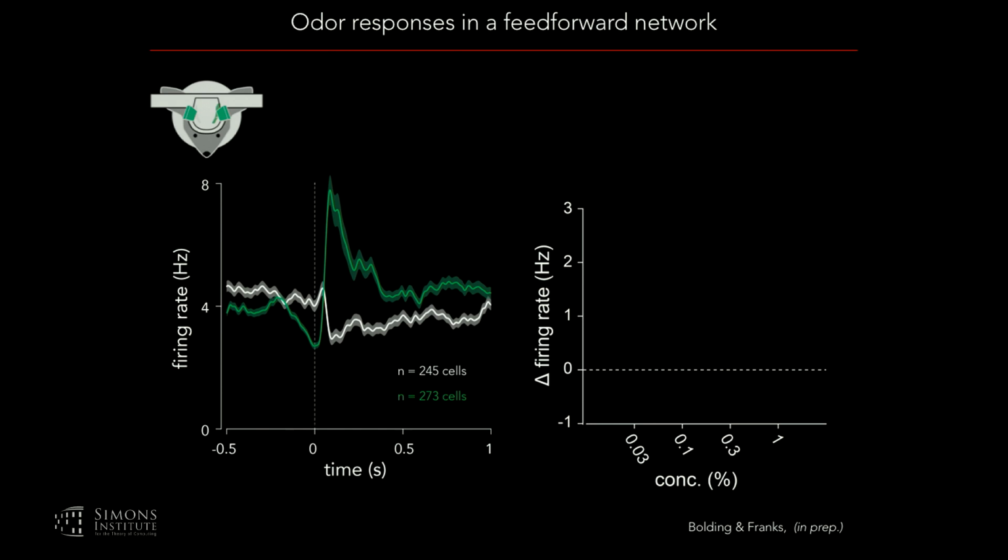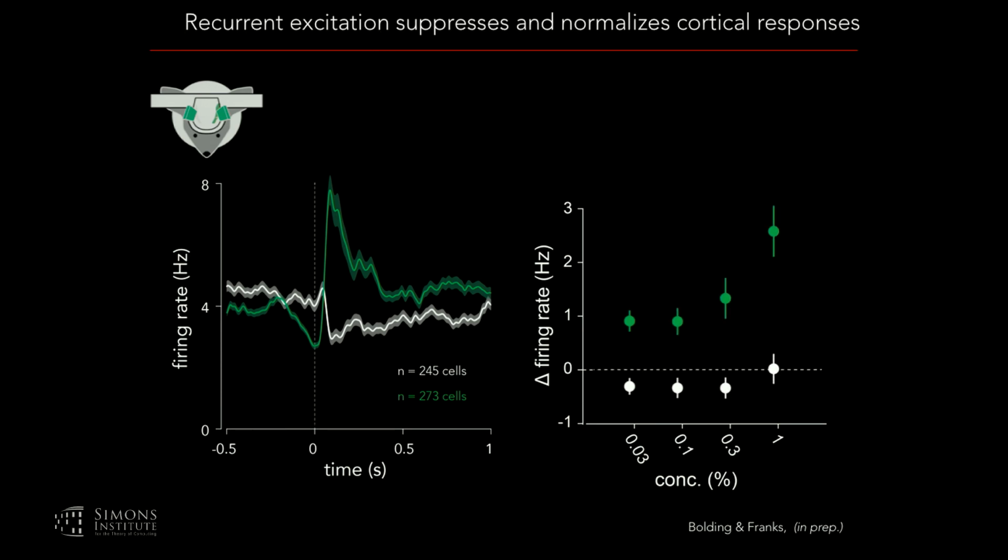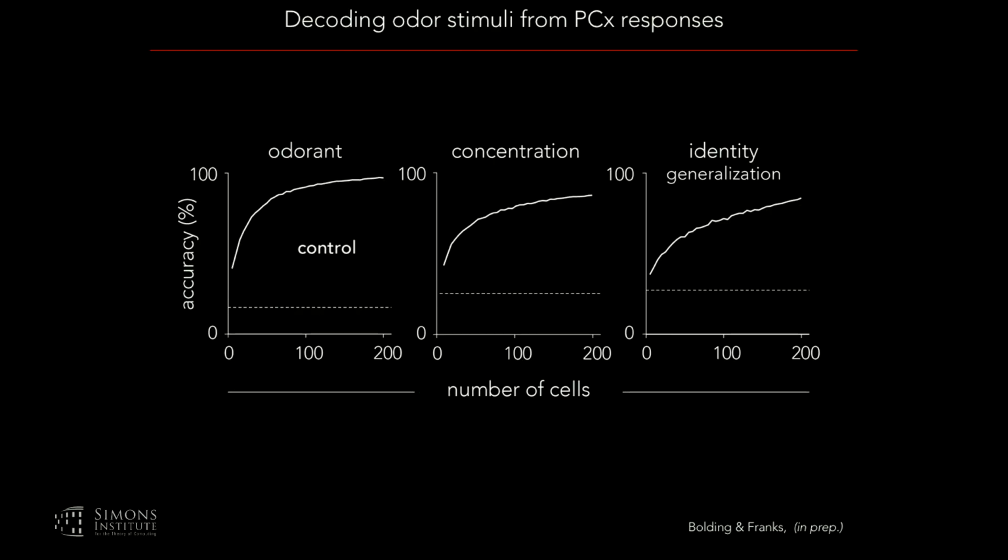We also looked at the responses to different odorants, and here I'm just showing total population firing rate as a function of odor concentration. And what we saw before is that under normal conditions, there's a robust normalization of cortical output across odorant concentrations. And now what we see is that the cortex becomes very steeply concentration dependent.